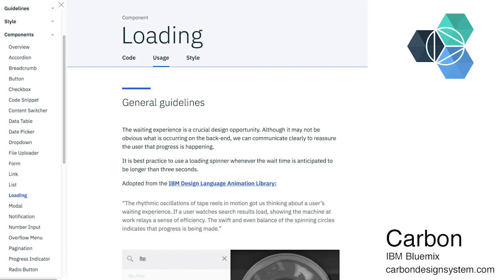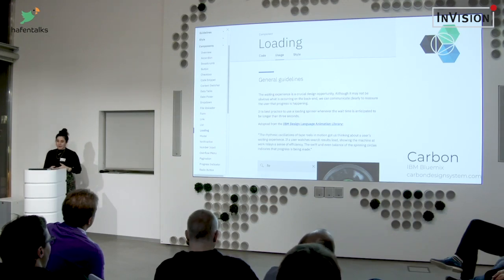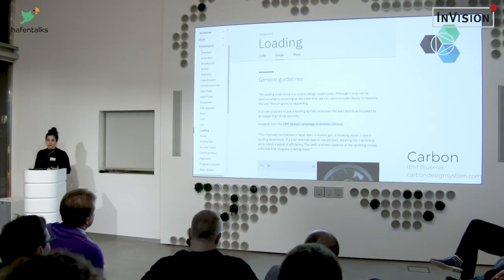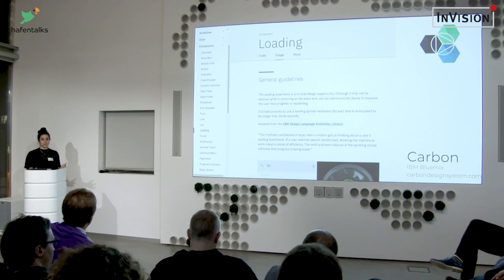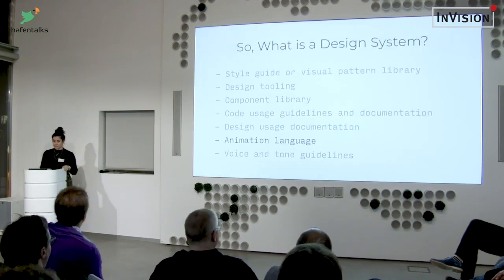They also go into general guidelines. I love this piece about loading. The waiting experience is a crucial design opportunity. Although it may be obvious what's occurring on the back end, we can communicate clearly to the user to reassure that progress is happening. This increases trust with your users and improves your perceived performance. Having usage guidelines also increases trust due to uniformity of the product. It feels more cohesive and professional, even though multiple teams of developers are working on the product.